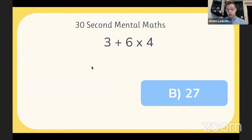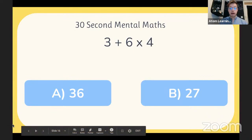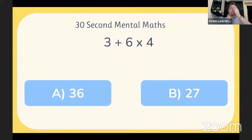Now, for those of you who went for answer option A, I totally get why you would have picked A, because let's see both of those answers. 3 plus 6 is 9. 9 times 4 is 36. But remember, Jono's tip on indices for the day, we don't do math problems from left to right. It's not like reading a book. We do math problems based on the BIDMAS pyramid.